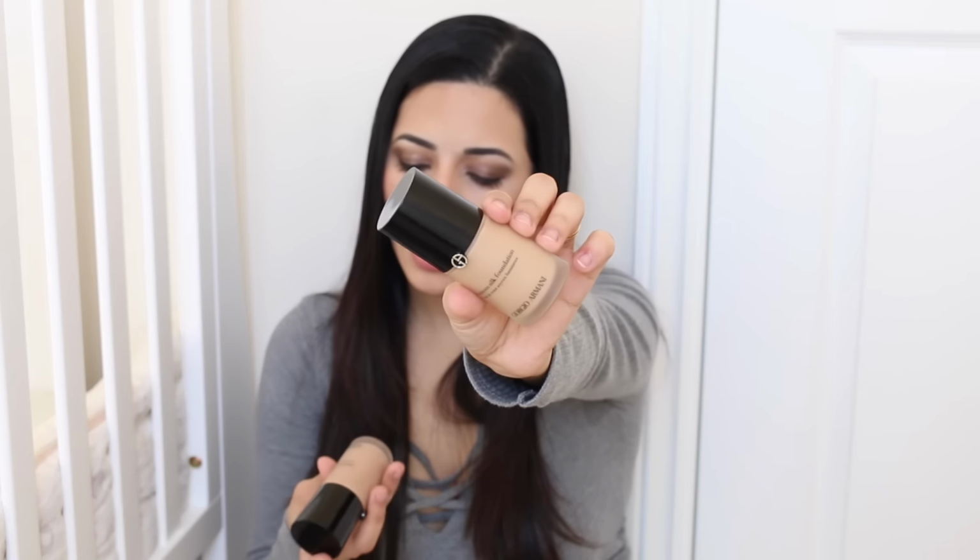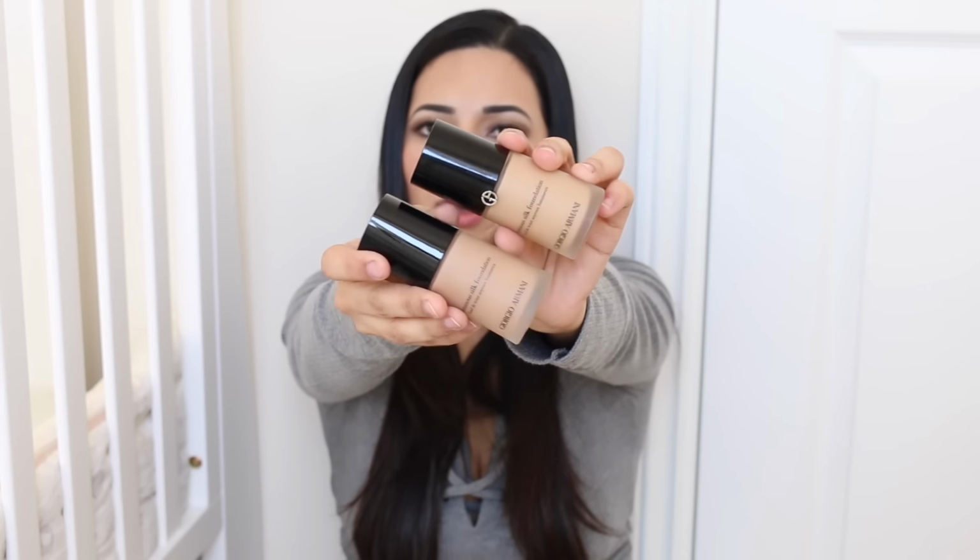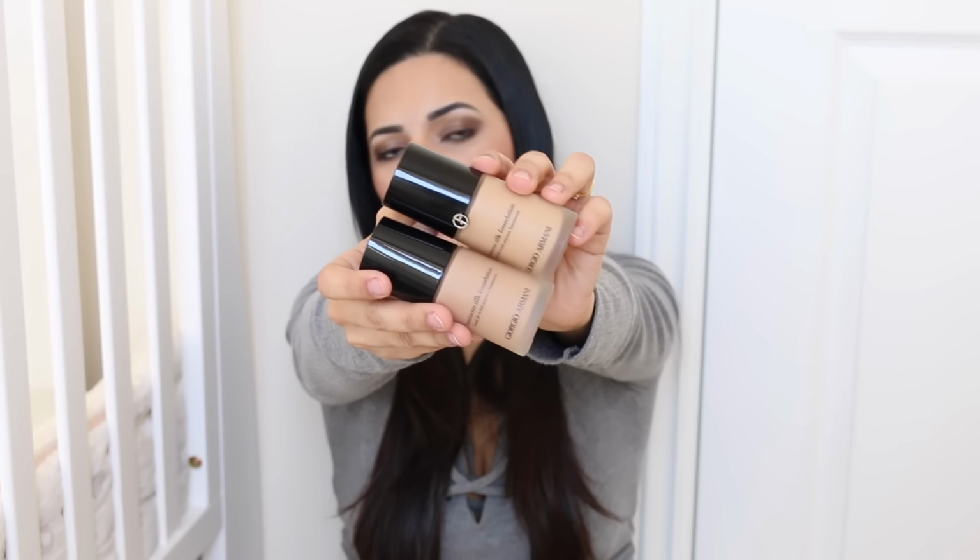I can get it looking high coverage. I can get pretty much every way that I want to wear this foundation on my skin, depending on how I apply it, which brush I use to apply it, and how much product I put on my face. So this is like my holy grail foundation. I have two shades of it: 3.5, which is my current shade for when my skin is a bit paler, and 5.5 for when I've got a bit of a tan.